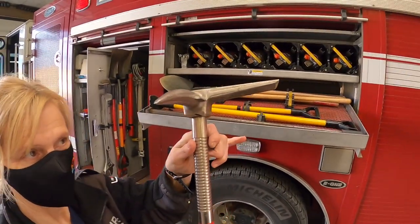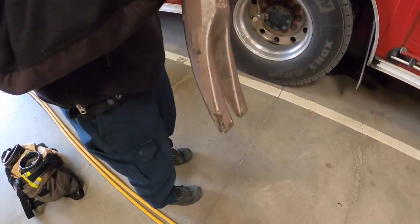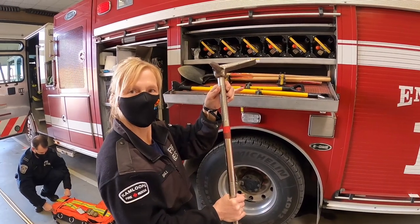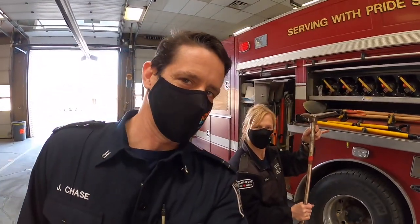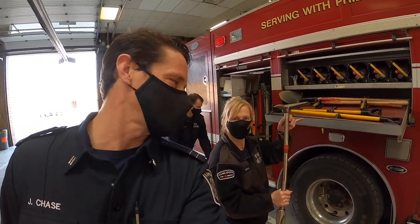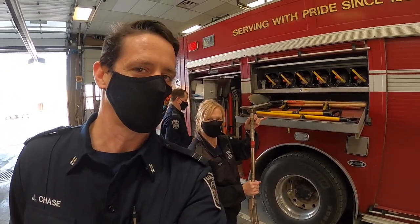So it's got all kinds of different points on it. And that's kind of one of the best ways of getting doors open. But you don't want us to come and open up a door for you if it's not an emergency, because if we open a door with that thing, the door tends to not close very well afterwards.